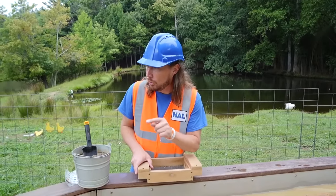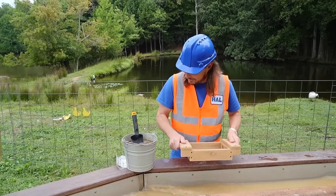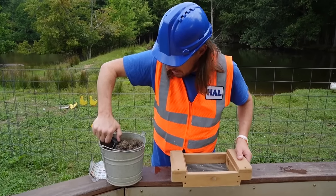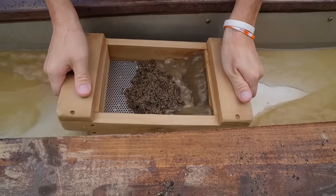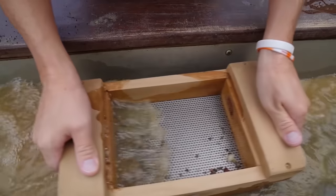All right, we're here. We're at the water trough at the Gold Rush Gem Mine. We got a sifter here and our dirt. So let's get a bunch of dirt in here. We'll do one scoop at a time, maybe. All right, here we go. You ready? And this is what you do. You move back and forth, back and forth.